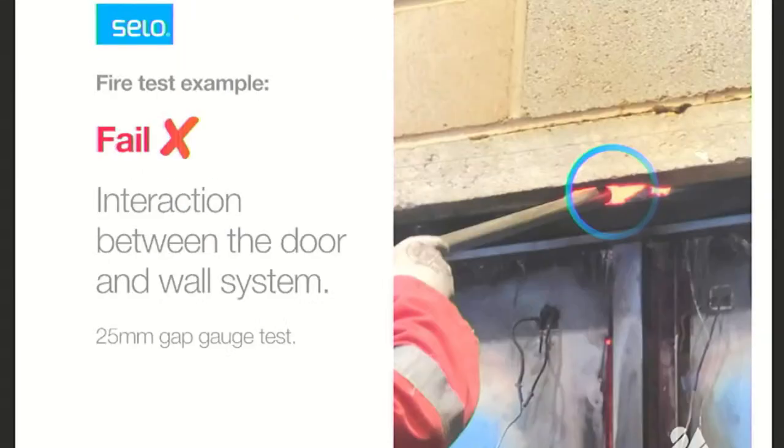See here, next one. This is a normal solid. See up here, we've applied the 25mm gap at the junction between the door and the wall. Close when you fire. I definitely was stood in front of this. See how it is important to try and test everything, or test as much as you can.